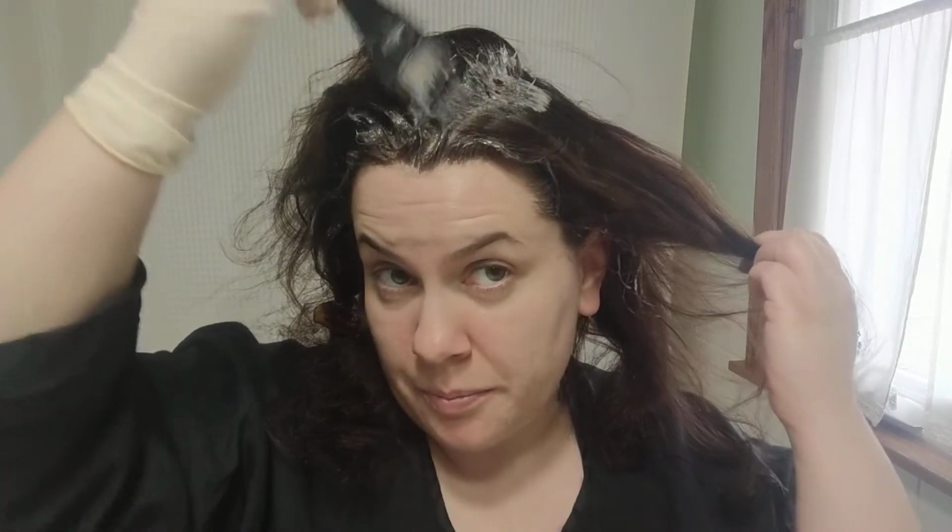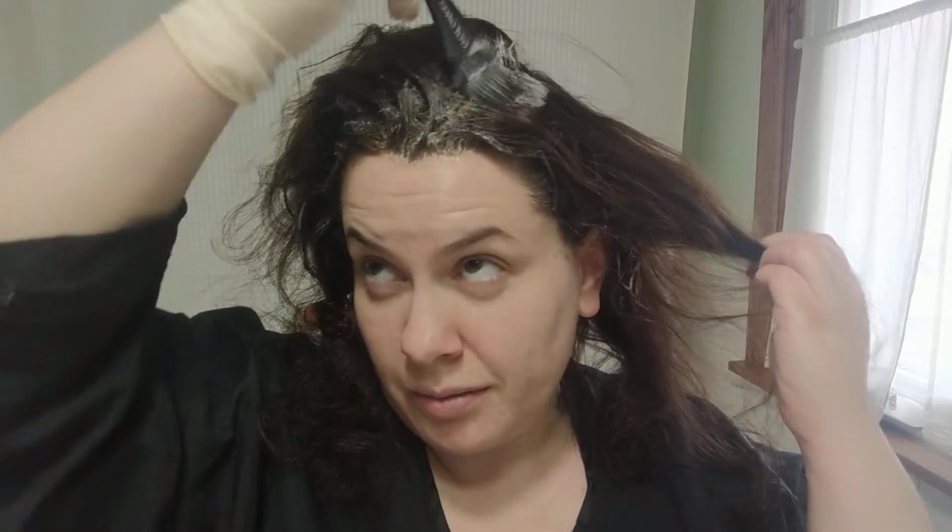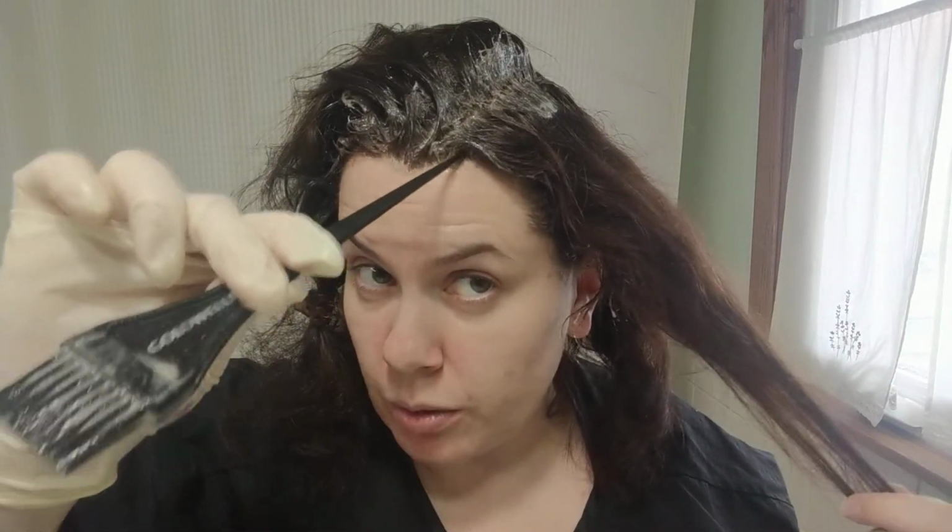And then definitely use a conditioning treatment, whichever one you have, or even your regular conditioner if you don't have a leave-in or like a treatment. Use your regular conditioner, but put it on like you would a treatment. So put it on, comb it through, leave it on for longer than you normally would.